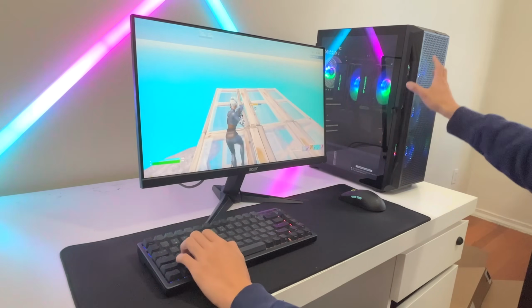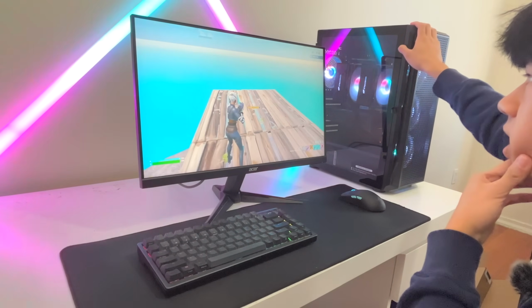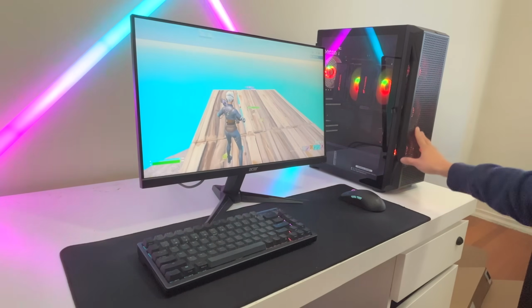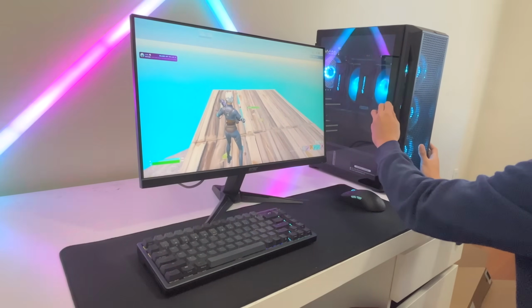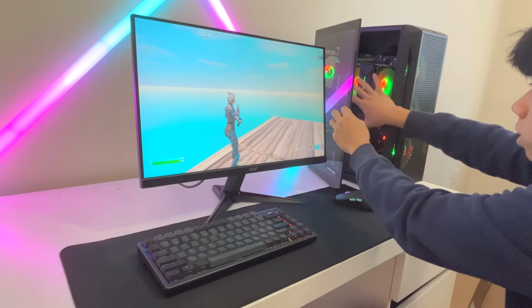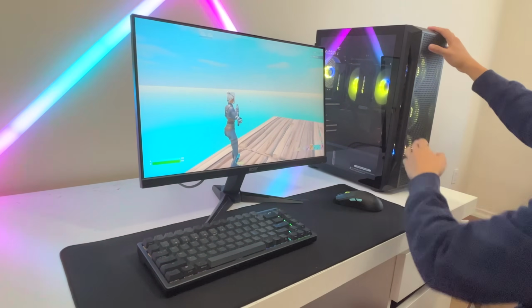As I'm playing though, I do notice this PC's fans are getting a little bit louder, but even though it is getting louder, it's not overheating or anything. This PC is still very, very cool. Literally just feeling this thing, it's definitely really cool inside. Fans are definitely doing a really good job.